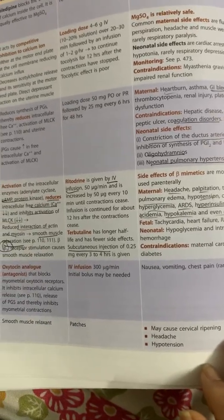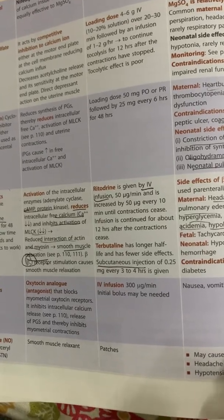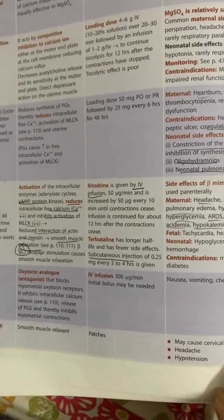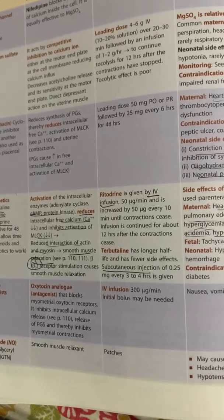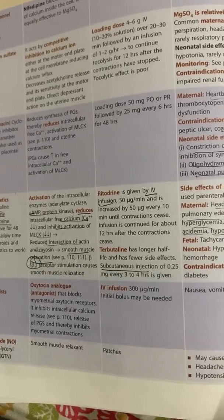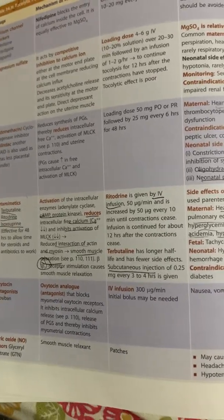Side effects are headache, flushing, arrhythmia, palpitation, tachycardia, pulmonary edema, hyperinsulinemia, hypokalemia, death. In fetus, intrauterine fetal death, tachycardia, heart failure, hypoglycemia, intraventricular hemorrhage. So it is contraindicated in maternal diabetes and heart diseases.